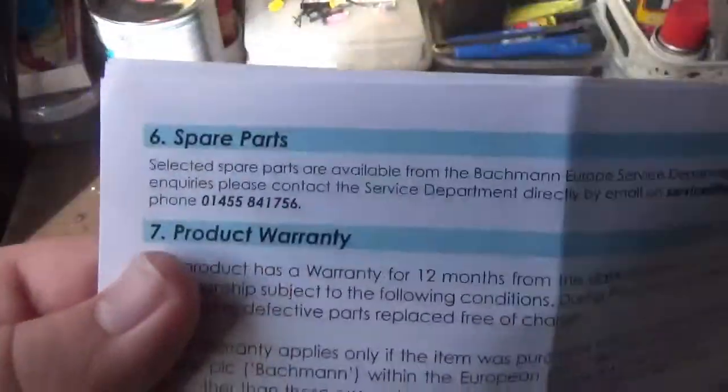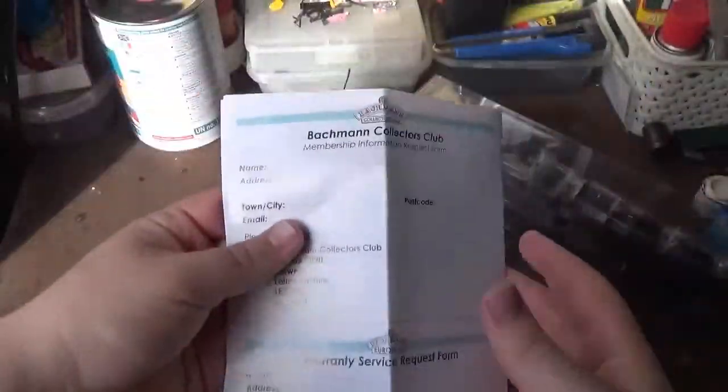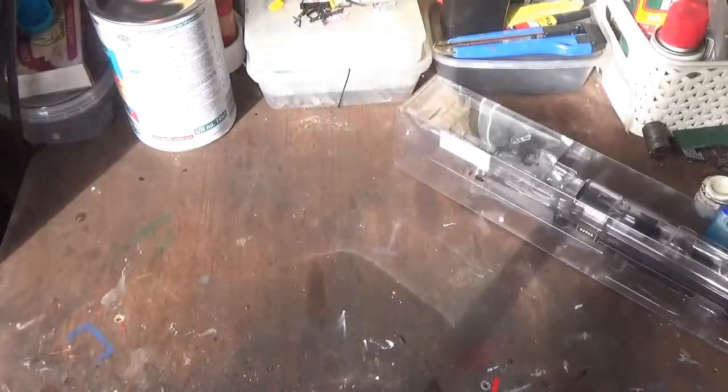Then it talks about spare parts and the pod warranty, and again more of the Bachmann Collector's Club and the guarantee and all that, so it's the same stuff we've seen before. But well done Bachmann for giving us these manuals.